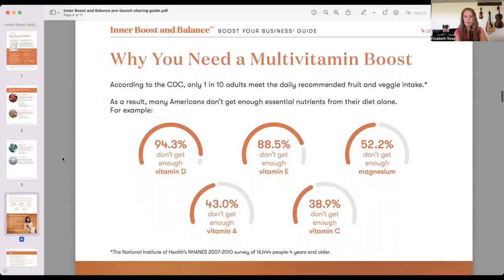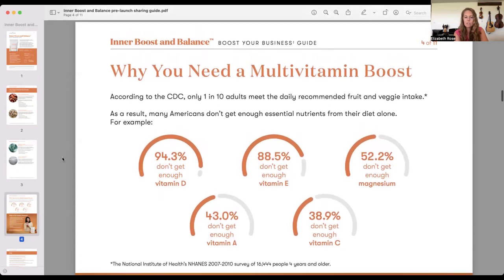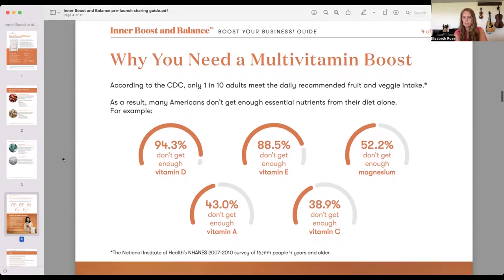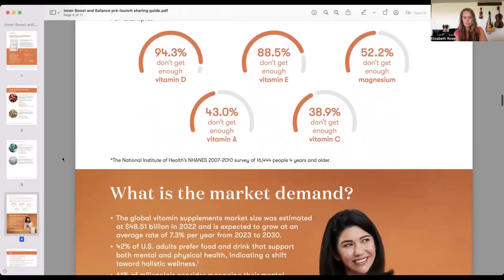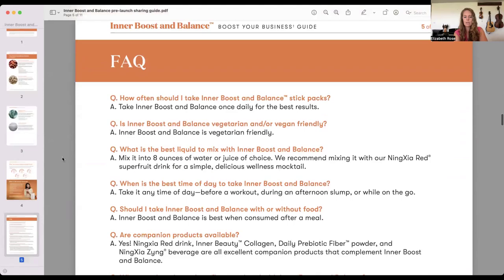And so here's what's interesting, why you need a multivitamin boost. According to the CDC, only 1 in 10 adults meet the daily recommended fruit and veggie intake. As a result, many Americans don't get enough essential nutrients from their diet alone. And here is an example. Wow. Interesting. Okay.